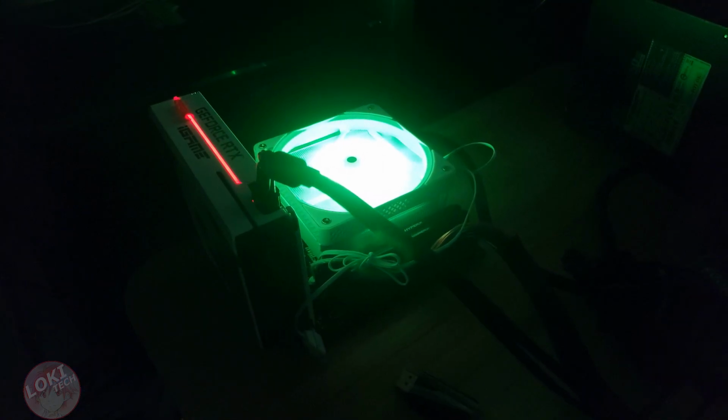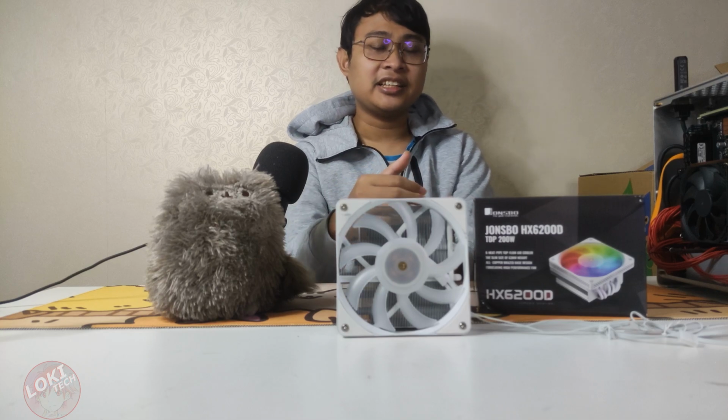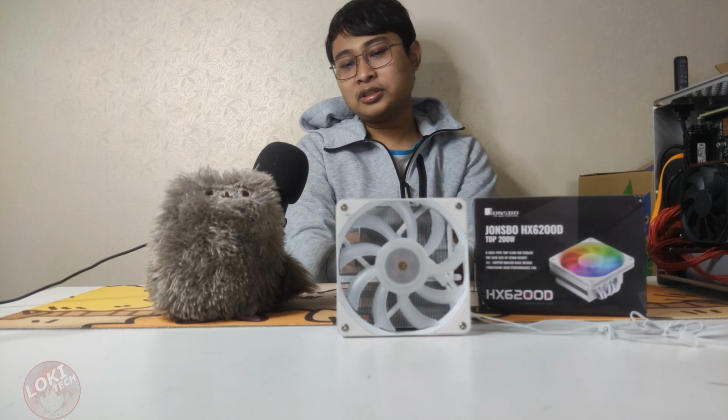This cooler can only cool up to 4.65 GHz for the Ryzen 5600X, which consumes around 110 W plus a little, and about 135 W for my 12700F. And that is at an open air test. If you put this cooler inside your case, it might be a little bit hotter depending on your case airflow.